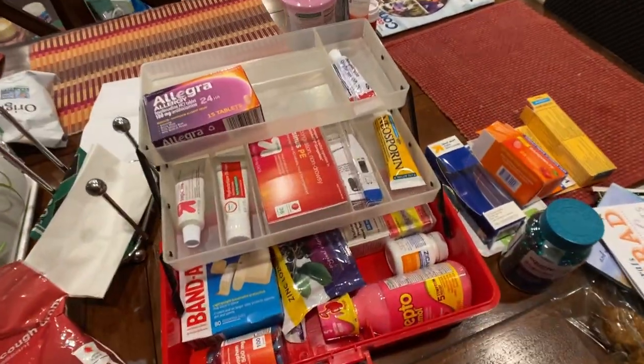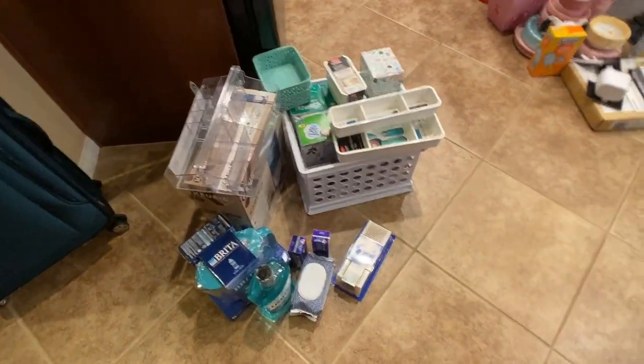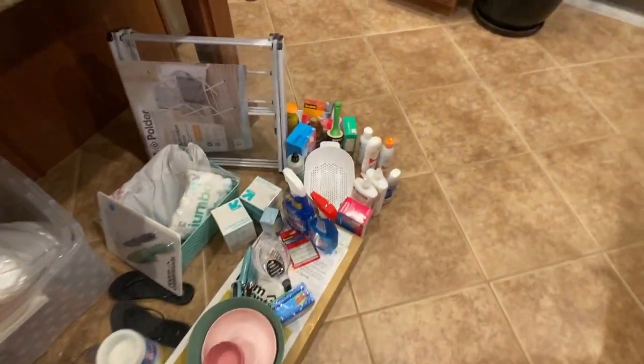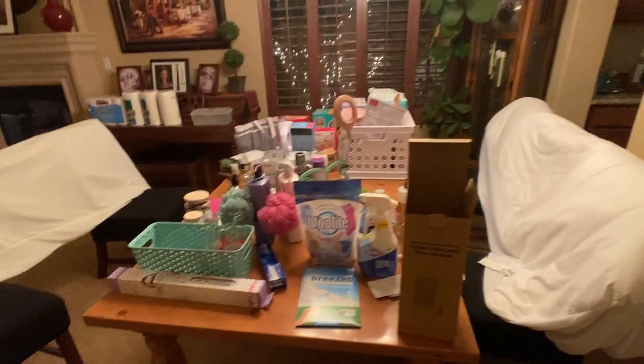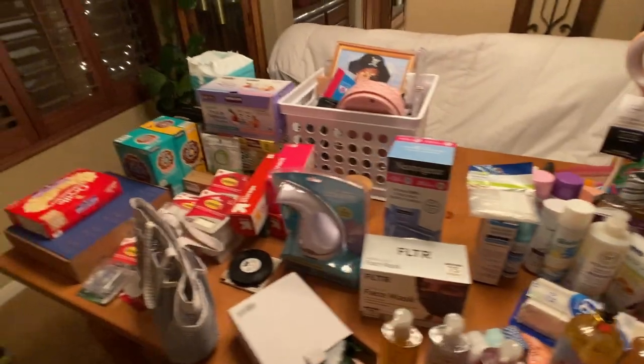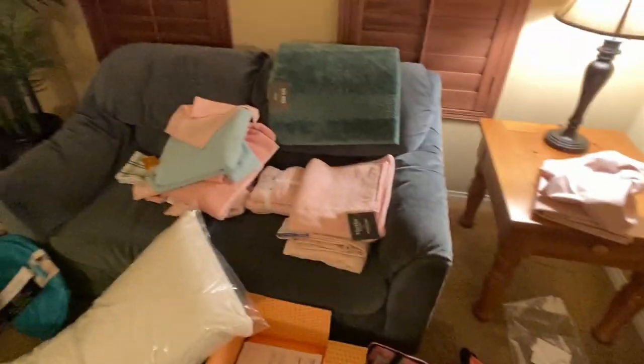Mommy's making me a first aid box because COVID. And suitcases, whatever that stuff is. Kitchen stuff? And here's the dining room with more bathroom stuff and desk stuff and food. Seaweed. And some other stuff.